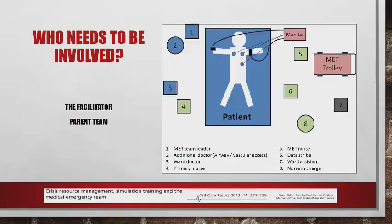Who needs to be involved? I've stolen this diagram because I think it's very simple as to who needs to be there for a mock Met Call. It's from Stuart Gillam's paper. We've known this since 2012. The Met team leader needs to be there, the additional doctor, should the Met team leader not have airway skills or vascular access abilities, the ward doctor, the primary nurse, the Met nurse, the scribe, the ward assistant, the nurse in charge, and of course the facilitator should be there.